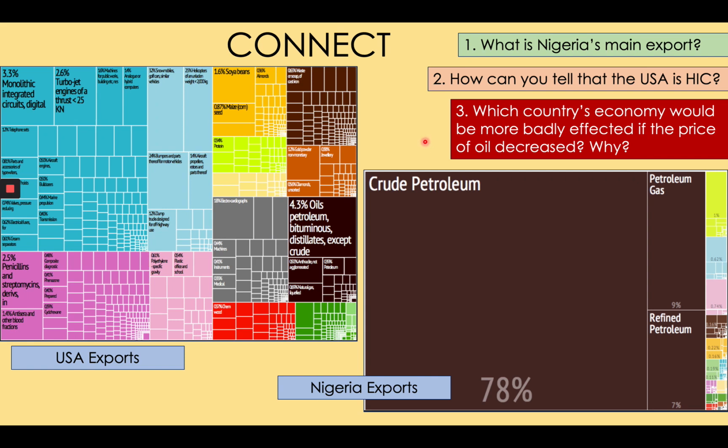3. Which country's economy would be more badly affected if the price of oil decreased, and why? Well, in the previous lesson we learned that if a country only exports one product, for example crude oil, and the price of that product decreases because demand falls, people want less of it, then the income of that country is affected very badly because it only has one real source of income. Whereas if the price of oil decreased and it affected the US, because the US sells so many different types of products and only just over 5% of its products come from oil, its economy would be much less badly affected because it would still be making lots of money from these other products.